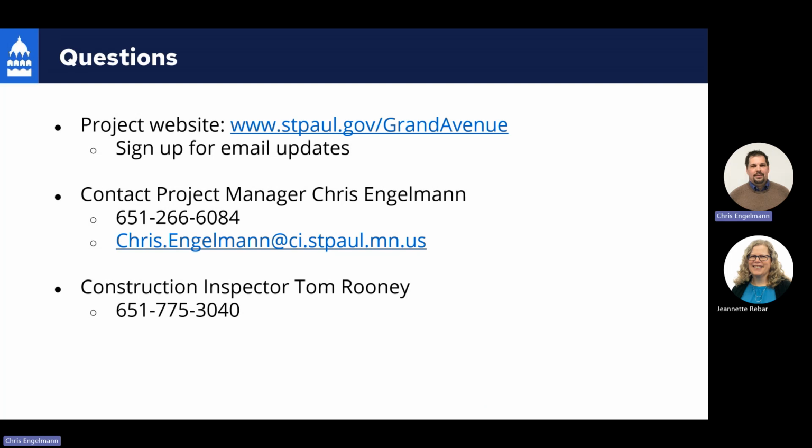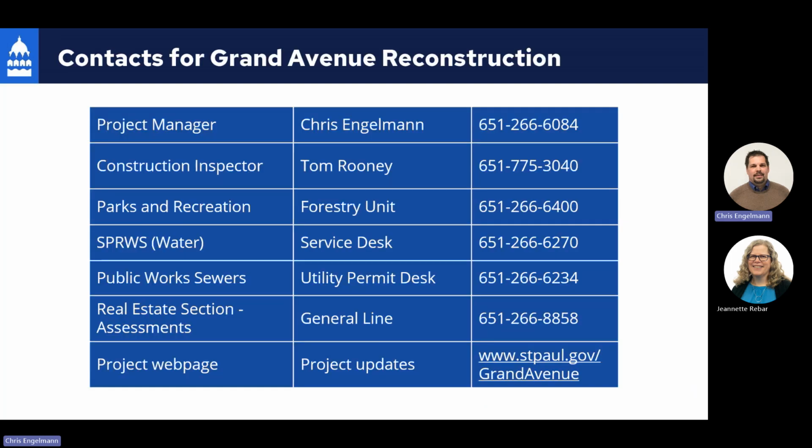In addition to us, we have a variety of other experts or divisions within Public Works to address elements that you may have questions about, including our Parks and Recreation Forestry Unit, Saint Paul Regional Water Services, for any questions about your water, lead lines, etc., sewers. You have a number for that, and then assessments. But if you don't know who to call, or if you have just general questions, feel free to reach out to me and I'll try to get you the right person if I don't know that answer myself.